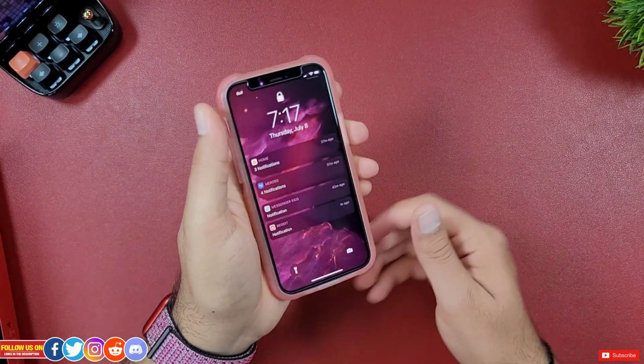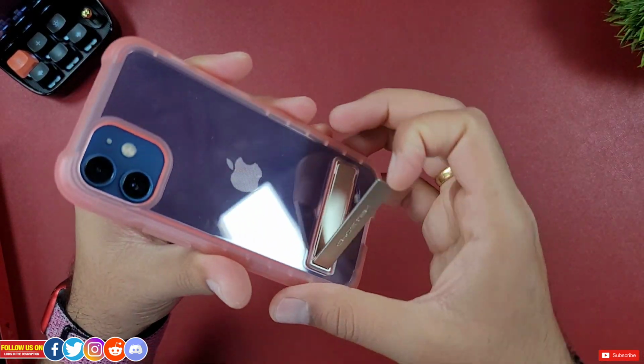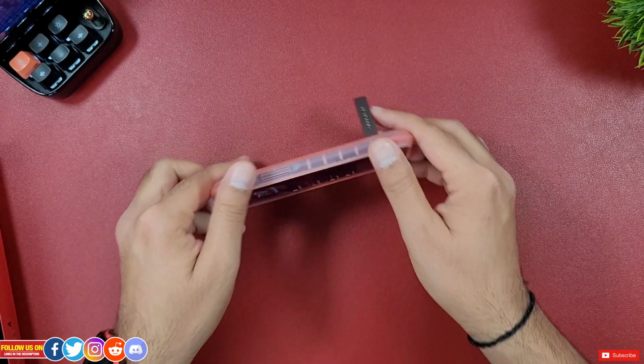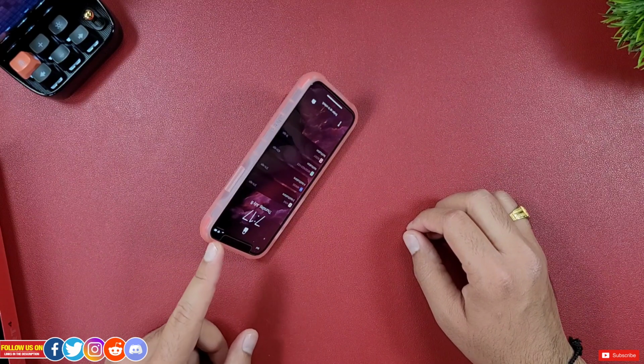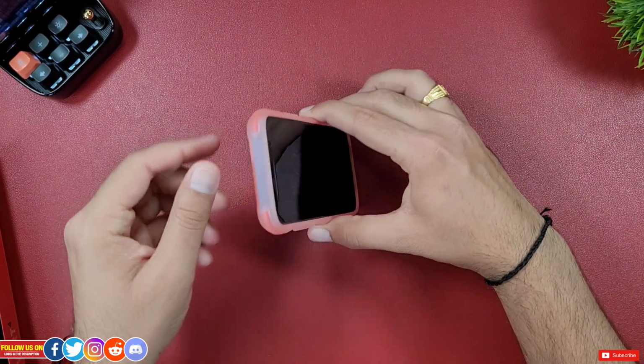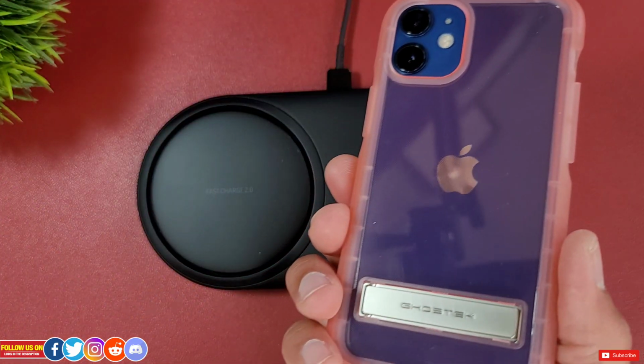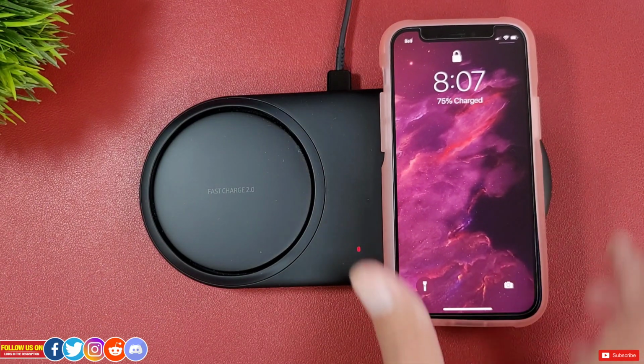The kickstand is magnetic and has a spring mechanism. The kickstand only works in a horizontal position. It's not strong enough for a vertical position, but it feels quite robust and it's good to have. Lastly, this case does work with wireless charging.